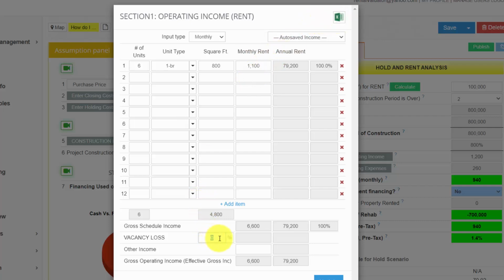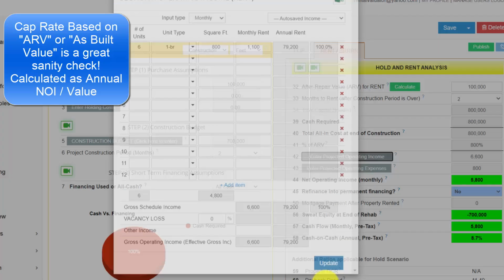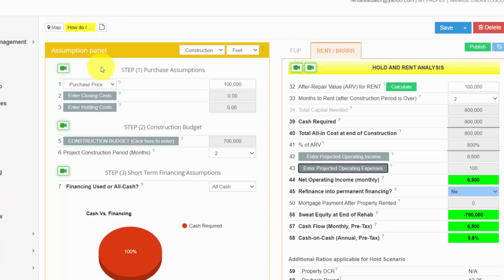So I'm going to leave vacancy at 0 for now, though your lender will require you to model some vacancy rate. And then I'm going to click into operating expenses. And again, I can enter detailed operating expenses here, as many fields as I want. I can enter them dollar per unit per year, monthly, annual. But for now, I'm just going to enter a plug based on our example.